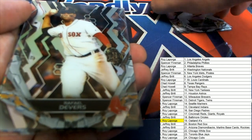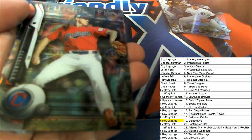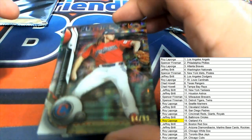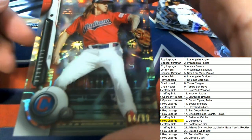A Devers. Our very next auto is going to be coming up, and it could be the case hit. I think it is the case hit. I think it is going to be a case hit right behind this baby. Or I don't know. I don't know.